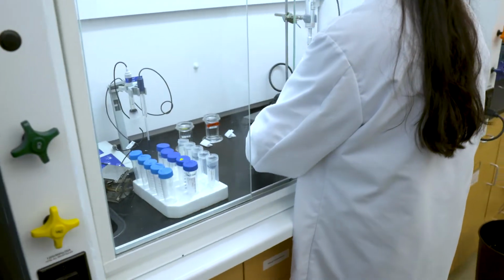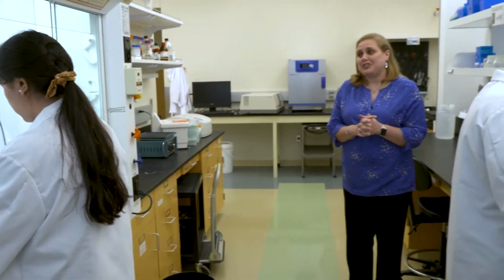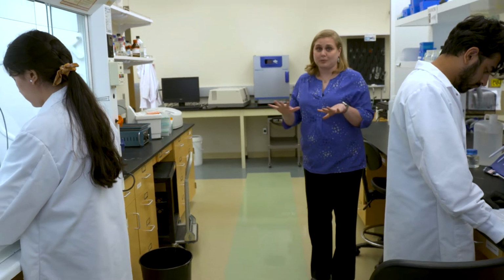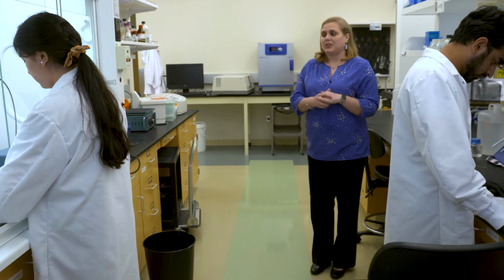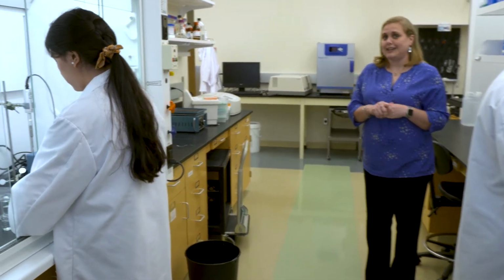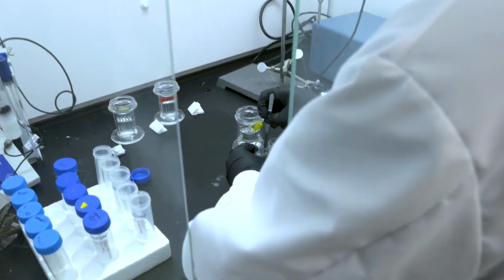This sounds like it should be something that's pretty easy, but it actually took almost 2 years of research to figure out a way to get a nice even distribution of carbon nanotubes on the surface of the slides. And now the students are optimizing this process and using this process to create slides so that they can learn about what's going on inside the body.